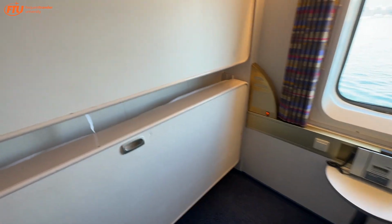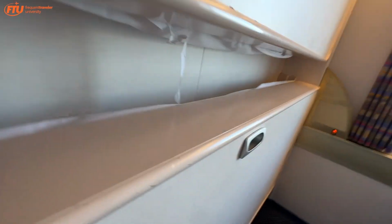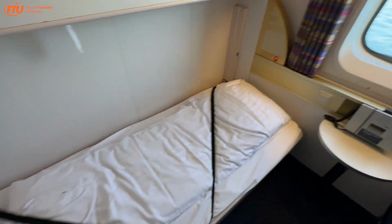I assume that you can take these beds down. How would you do that? Let's see how that can be done. There we go. There's the bed.